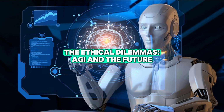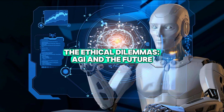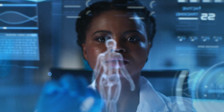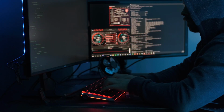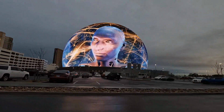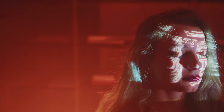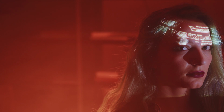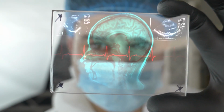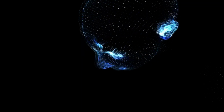The ethical dilemmas, artificial general intelligence, and the future. As exciting as all of this is, it's impossible to ignore the ethical dilemmas that come with advanced AI. Google's DeepMind team recently released a research paper discussing the risks associated with artificial general intelligence. While artificial general intelligence holds immense potential for fields like science and medicine, it also comes with serious risks such as misuse, misalignment with human values, and structural flaws in the AI systems.